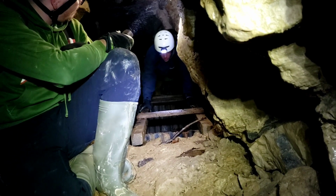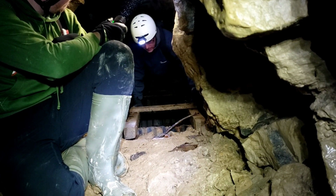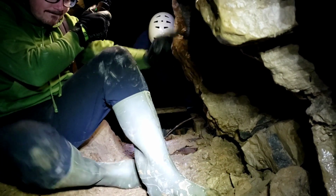But yeah, the on all fours method definitely helps distribute the weight best. Well done. Oh, there's actually, in fact, there's a bit of rail just here. So definitely there was a track.